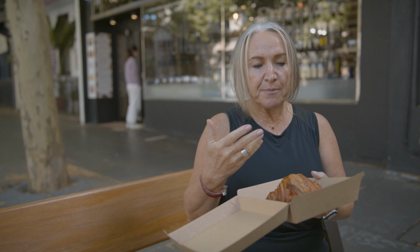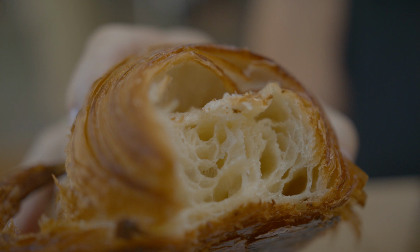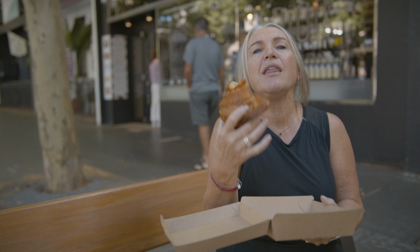I don't know if you could hear that, but the outside of this croissant is so crisp. It's all over my lap. It's exactly what you want when you eat a croissant. And the inside, it's doughy. It's soft. Look at all the layers. Look at the outside. It is a thing of beauty. I am in love with this croissant. I'm going in for another one. I can't wait.